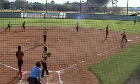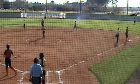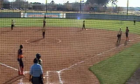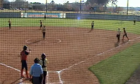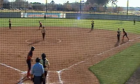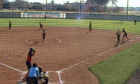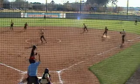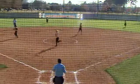Pitch is low, and the count is even at 2-2. Yeah, Bonner thought about it, then backed out on it, and really didn't know what to think about that pitch. It must have had some funny little tail on it that she didn't know what to do with. 2-2 the count with 2 outs here in the second inning. ICC has runners at first and second, and that's strike 3 called.